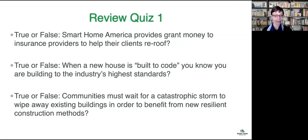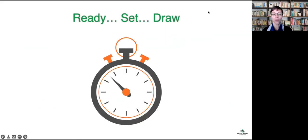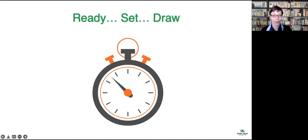Now, if everybody could get their piece of paper and a pen, we're going to do a real quick little exercise. I'm going to get my piece of paper. I am going to ask you at the end of this to share, if you have a camera on your computer, your drawing. You don't have to, that's not required, but please do it because it is fun and it makes a point. So you have 15 seconds. Is everybody ready? Everybody got their pen? 15 seconds to draw your dream house. Ready? Go.